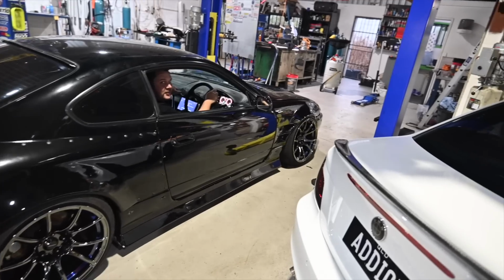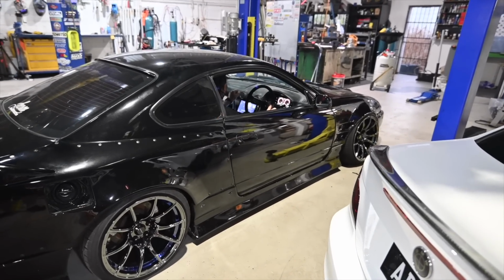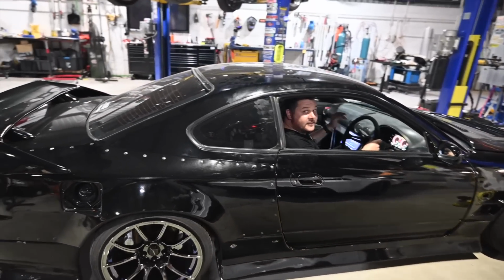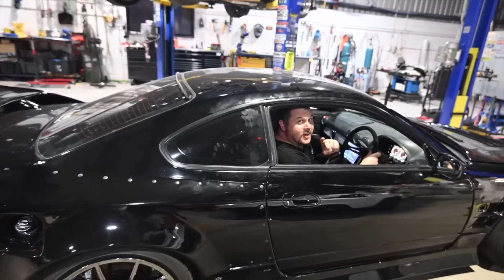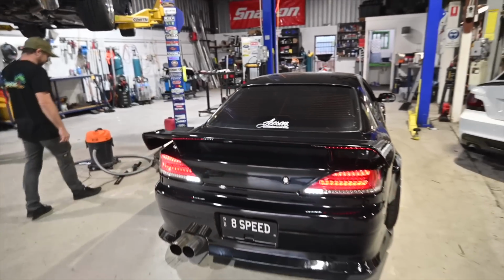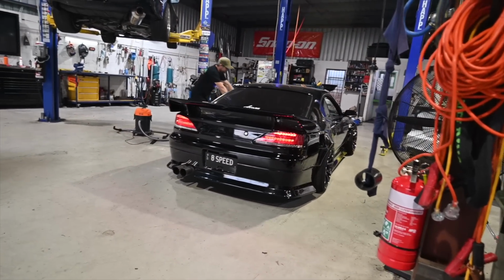Hey, automatic drift car. Another one. Oh, your reverse lights work? Yeah. They do. That's the first time they've ever worked since I've had this car. Don't tell Queensland Police. You have reverse lights. Oh, that's sick. It looks so good.